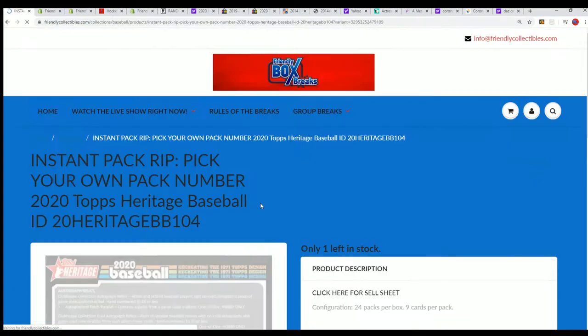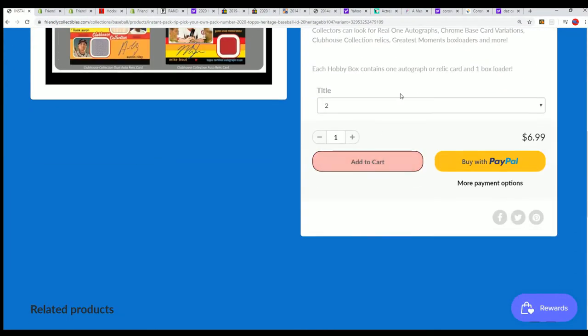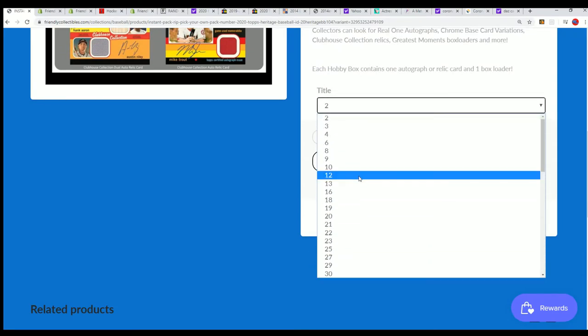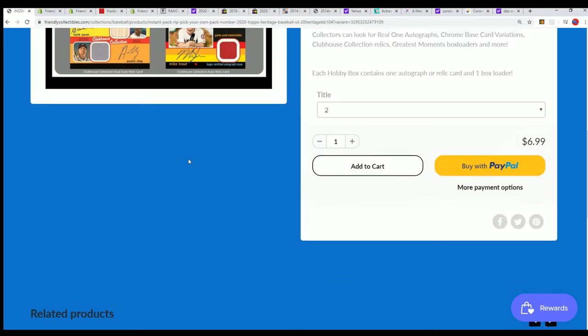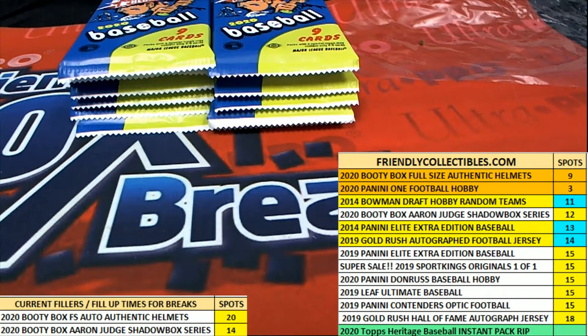Joseph selected his packs and just picked a bunch of numbers out of here. We got all the packs numbered. So that's what's going on. He selected all these different numbers. And these are your numbers, Joe. Wishing you the best.